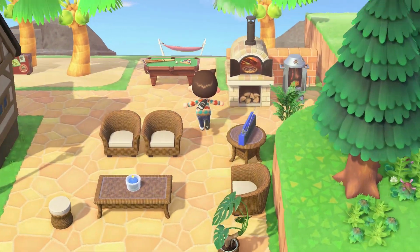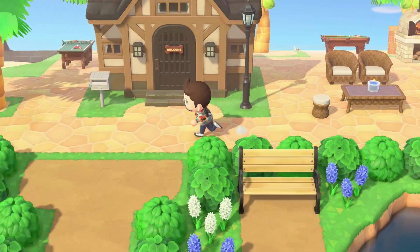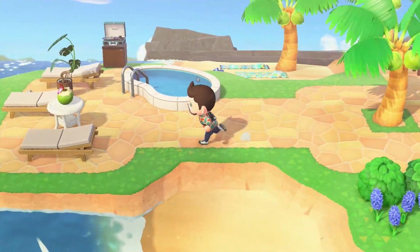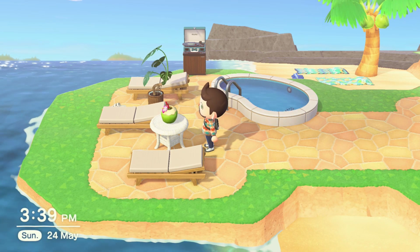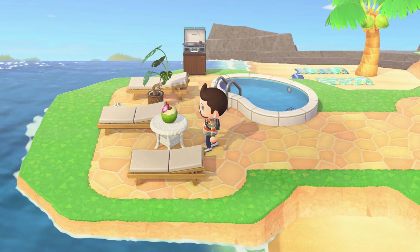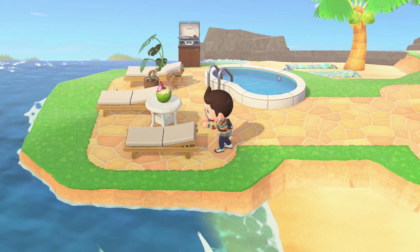So another thing that I've changed as well, I'm not too sure about this, is over by the pool here. I did have this on a wooden chair, because it was really low, nice and low down and by the poolside beds.